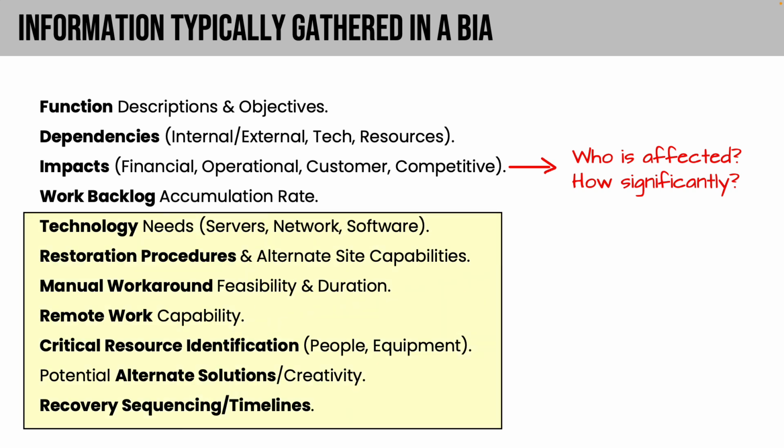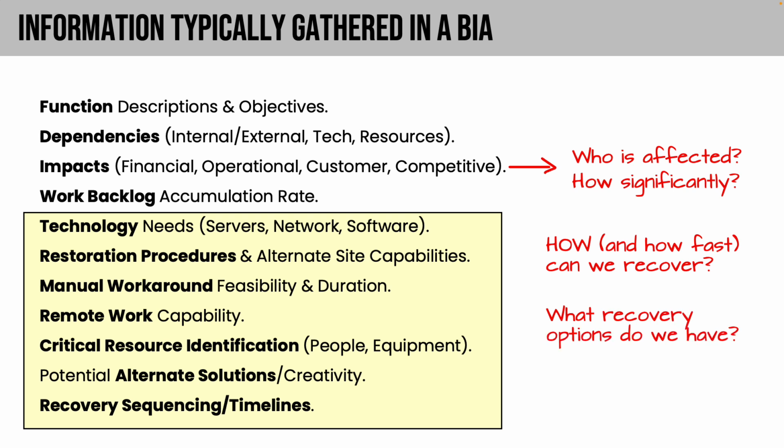So in here, we're getting down into those technology and resource needs and the guts of what's going to be important in identifying how and how fast we can recover, what recovery options we have, how long recovery is going to take, and what we need to do to get it within the constraints, within the RTO and RPO that we've defined. So let's talk about those metrics that I said you should know.